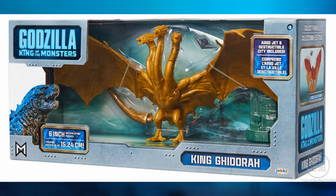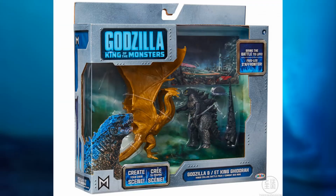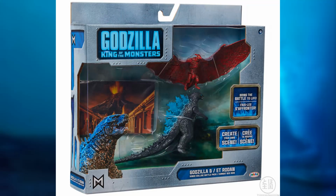So these solo figures, which are Ghidorah and Rodan, are 6-inch figures. They're going to be $15 a piece. We also have the Battle Pack figures, like the Godzilla vs. King Ghidorah Battle Pack, and they are 3.5-inch figures. Each set is $10 a piece, which is not bad. $15 and $10 a piece for these, that's actually really decent.